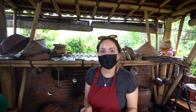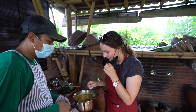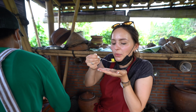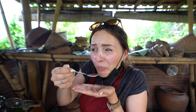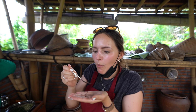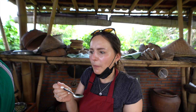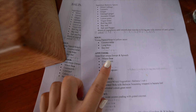Okay, so the soup is ready now. I'm gonna try it. Hot? Mm-hmm. This is really good. It's actually really good with a papaya inside. Also, so fresh, so fruity. Very good. So we're now preparing the deep-fried crispy tempeh in spinach.